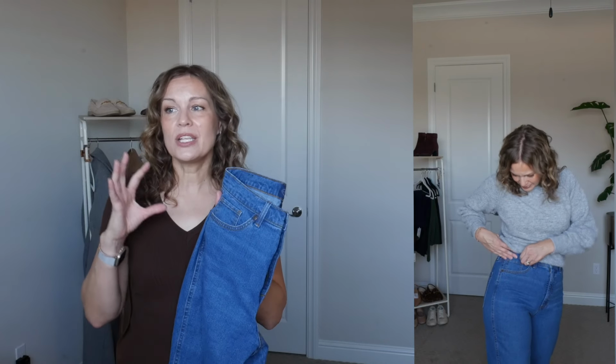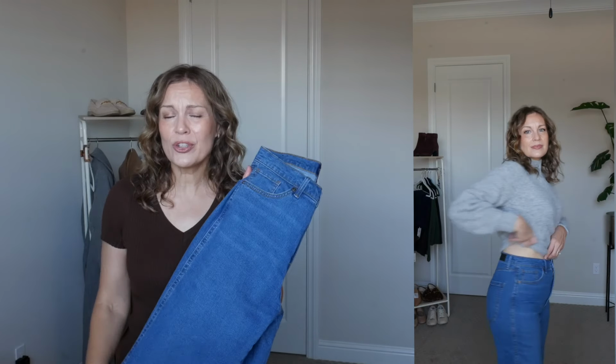So if you like the stovepipe look, then these might work really well for you. They're $26. I'm wearing them in my true size 10, but I cannot keep them. They just, as you can see, there's just something kind of off for me.